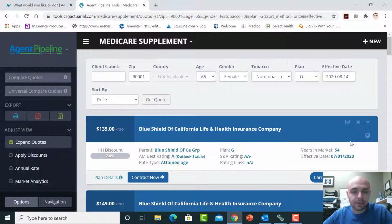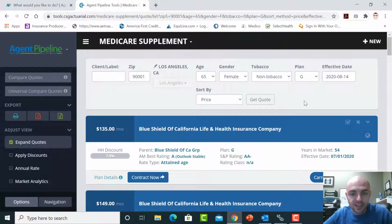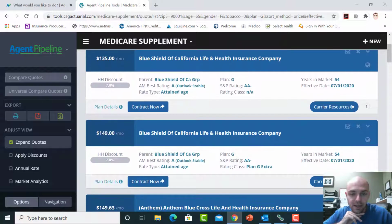All right, so it looks like at the moment, in this particular scenario, in this zip code, for a female turning 65, some companies give lower rates to females than males, so it could be a different price if it's a male turning 65. But it looks like the cheapest Plan G you can get at this very moment is with Blue Cross Blue Shield of California at $135.